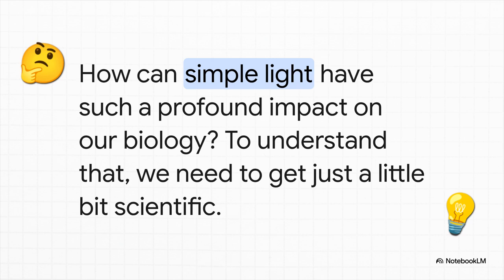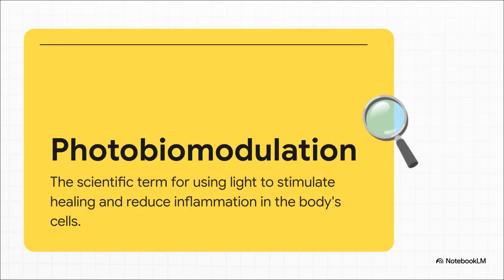But the secret isn't magic. It's biology. We just have to zoom in, like way in. The whole process has this really long scientific name, photobiomodulation. Don't let that word scare you off. All it means is that certain types of light can talk to your body's cells and tell them to get to work healing things and calming things down.